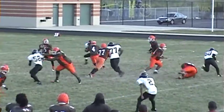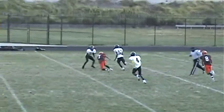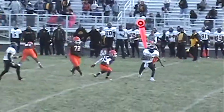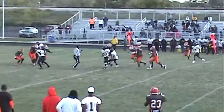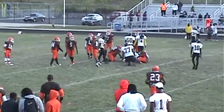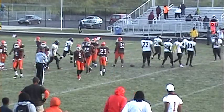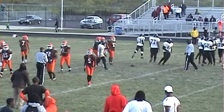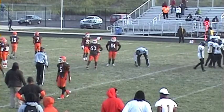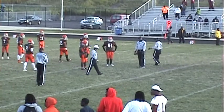Back to pass. Quarterback is away. Intercepted by number 2 on the team. He takes it back to 40, down the middle. He's down about 40. Interceptor going the other way, brings it back to midfield. King up by 12 and looking for more.